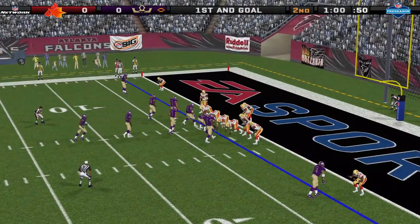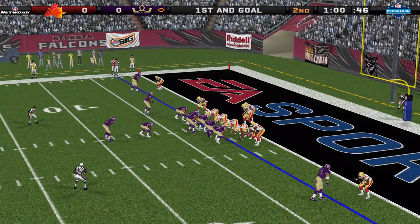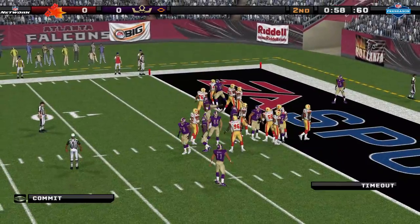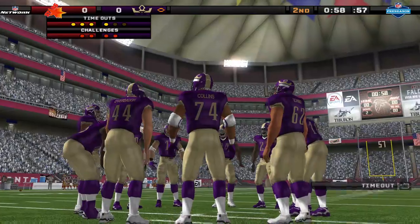Baby, rock and roll. Let's go. Keep moving. Number 80 in motion. Looking for the goal line. And he just got level. Atlanta calls a timeout. They have one timeout left.